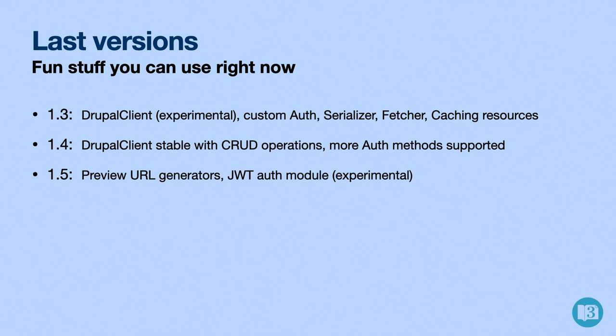And in the next version, we have the Drupal client stable with CRUD operations as well. There are very specific use cases where it's not just getting content, you need to send content back. That changed everything. We have that specific situation in one site, and we started building all the CRUD operations to support that. It's working really, really good.